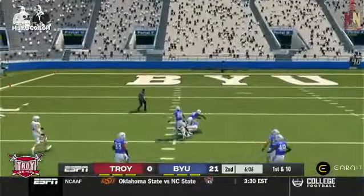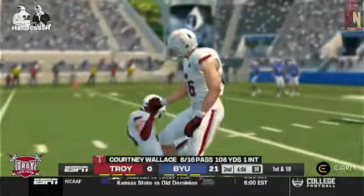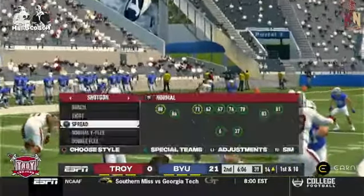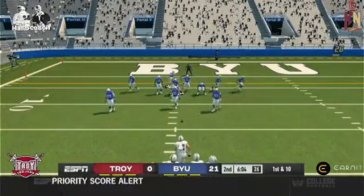Slings it. He's taken down right around the 14-yard line. Well, you give up too many passes like that, and the game will be done before you know it. They cannot let these receivers get behind them. So after the big pass play, we've got a 1st down.